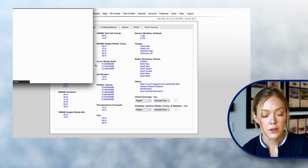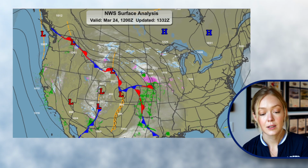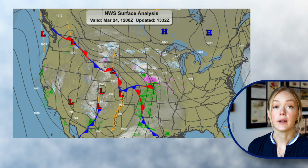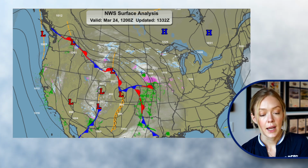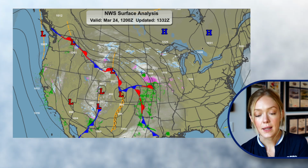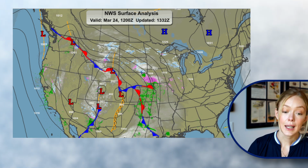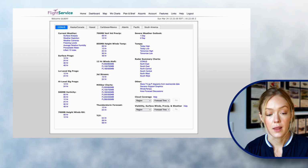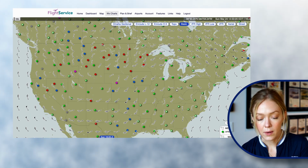If we go back to our surface analysis chart, we see that there is a low pressure system and a trough in that area. So the combination of those two are creating this counterclockwise rotation. We also see that there is high pressure over eastern Canada. So we would expect clockwise rotation there. And wouldn't you know it, that's what we've got.